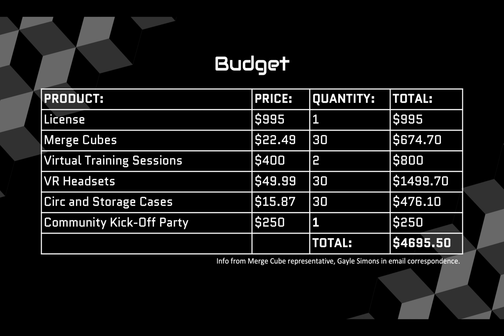Our budget for the Merge Cube is well beneath the $5,000 limit for this grant. In emailing with Merge representative Gail Simons, we received a quote from them. This budget is based on that correspondence. The total for this entire project is $4,695.50.